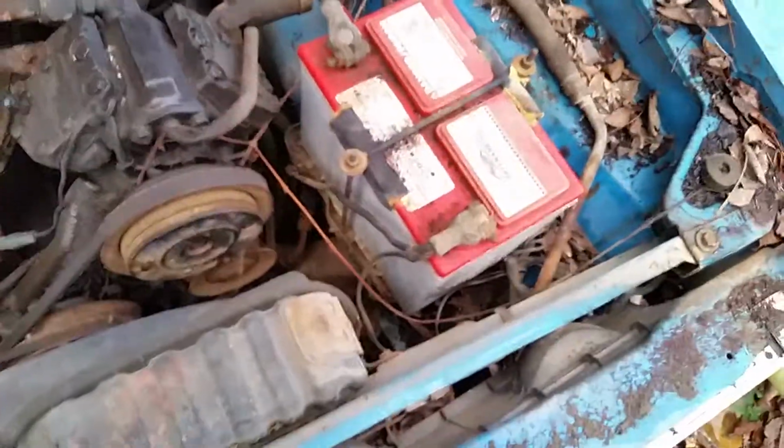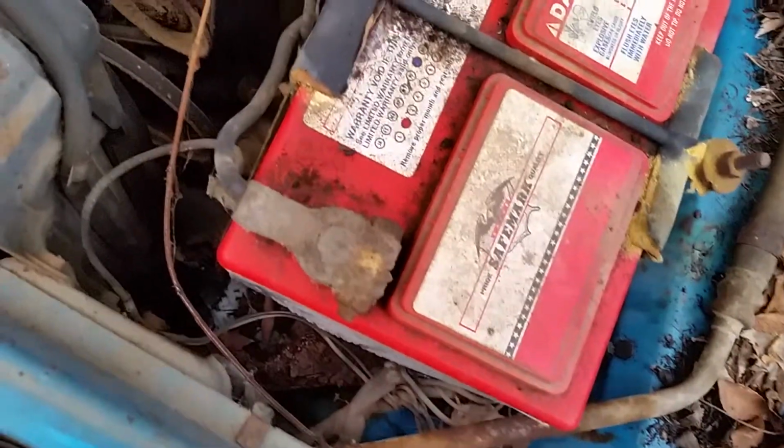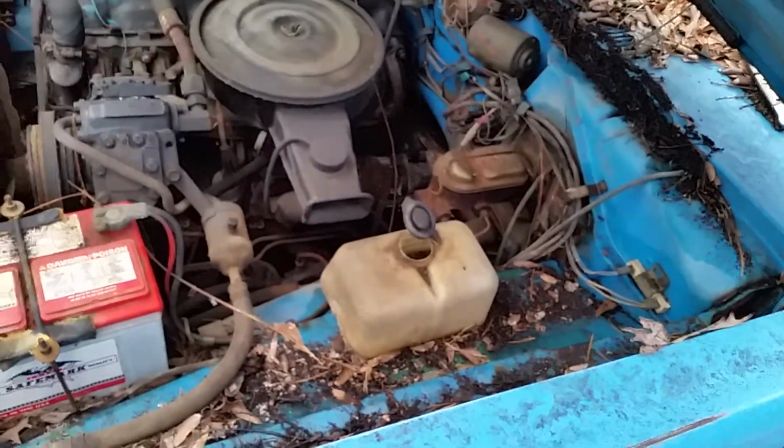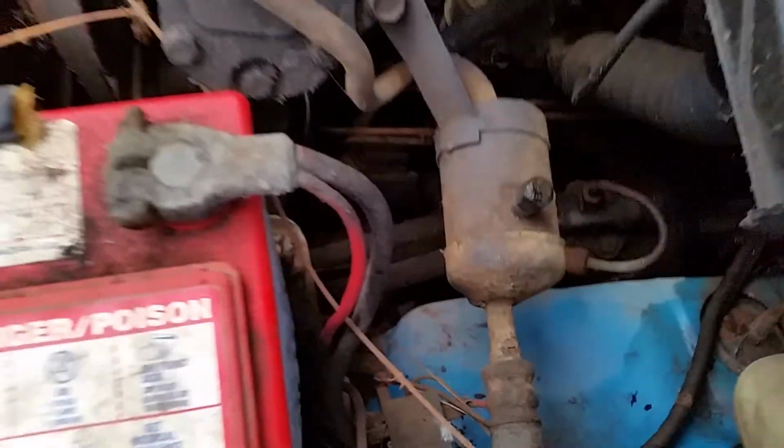It's got an old battery in it by SafeMark, and God knows when the last time that battery was good. It does not have power brakes. Right there's the master cylinder. It just has regular non-power brakes. I'm not sure if this thing has power steering. I think it does. Yes, it does have power steering.